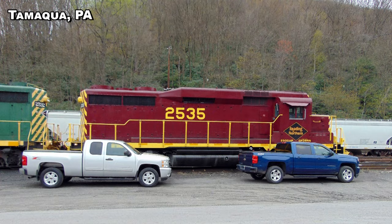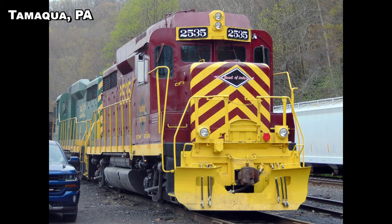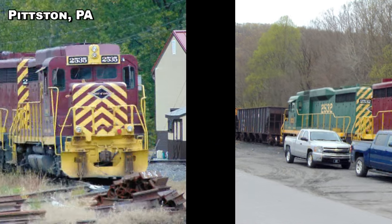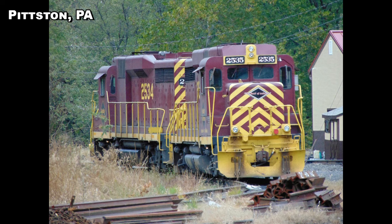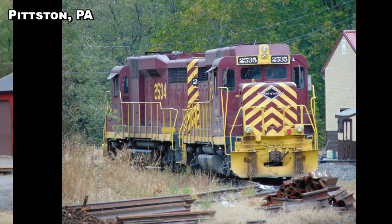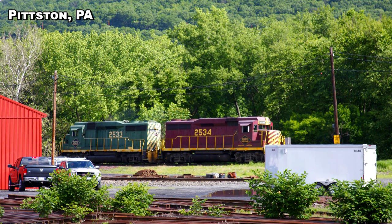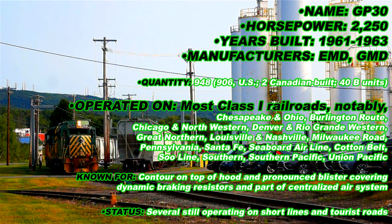The first prototype GP30 was built in 1961. It retained the turbocharged 16-cylinder 567 series engine of the GP20, uprated from 2,000 to 2,250 horsepower, and was initially known as the GP22, following EMD's short-lived tradition of linking the model name to the locomotive horsepower. After a number of design changes from this initial demonstrator, including the addition of several features that would be carried through to subsequent models, the name was changed to the GP30 and it entered regular production in 1962.